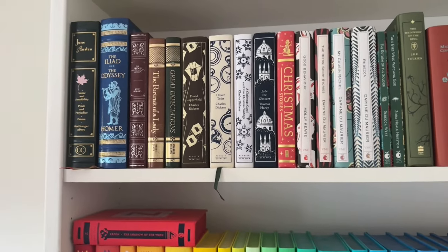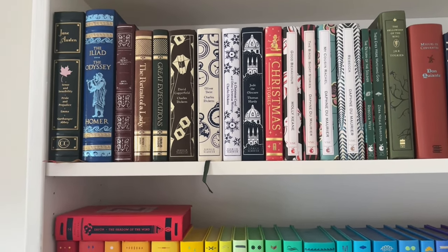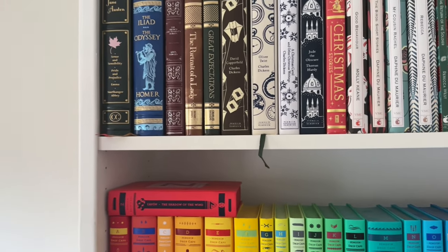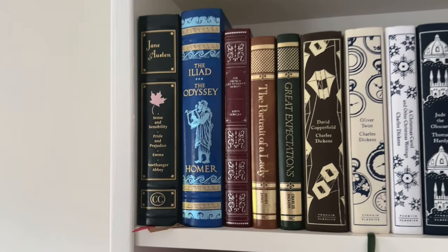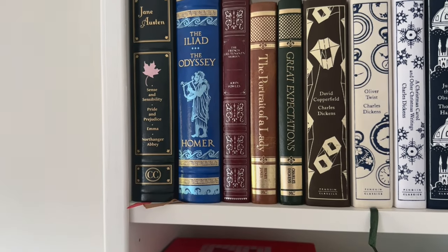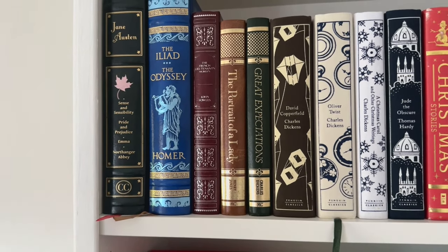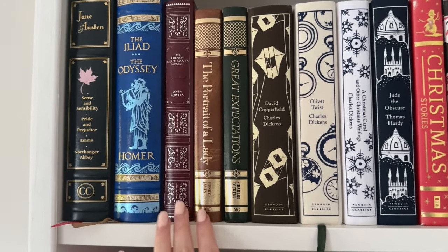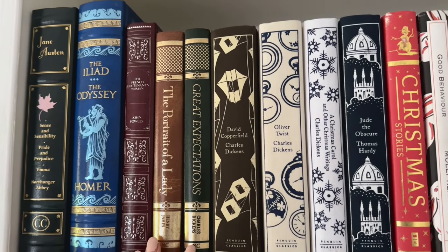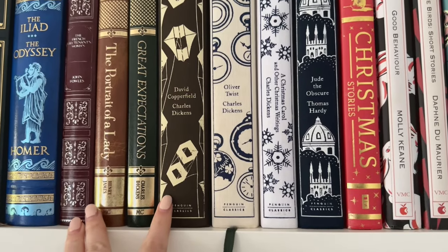But over here are, I suppose, some of my leather and cloth-bound edition books. As you can see, I've got a collection of Jane Austen's there that I have had for a couple of years. Very, very sentimental. I do have another Iliad and Odyssey, different translator. I just like the spine. These I inherited from a family friend. So they are quite, not necessarily old, but they definitely predate me.